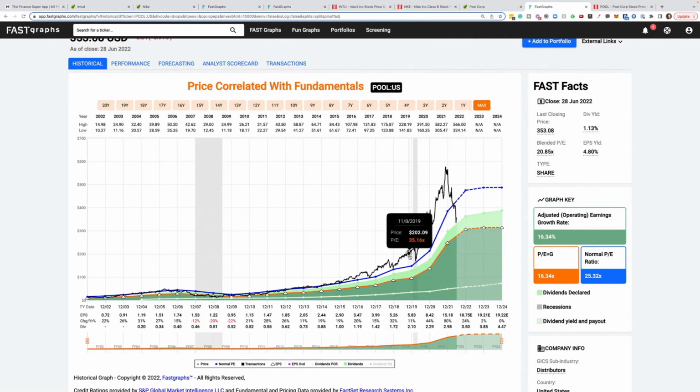But here's my other concern. I don't think earnings right now are realistic and sustainable. If we look at 2018, 2019, they had around $5.50 to $5.83 a share in earnings. In 2021, that was up to $15 in earnings. That's almost a 3x increase, or a 200% increase in earnings. I just don't think that is sustainable.